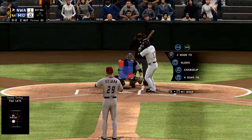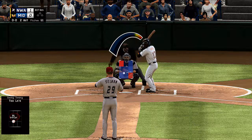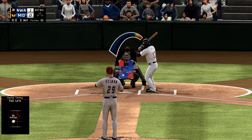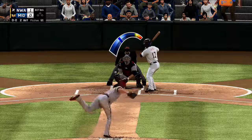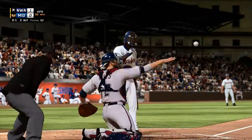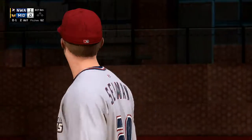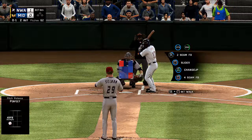Number 17 will dig in. 0 for 2 with 2 strikeouts thus far. Yeah, a tough one at the plate for him so far with the 2 punch-outs. But, hey, that's going to happen to you at times, and you just have to have a short memory in this game. And a fastball's in there for strike 1. Two out, nobody on.